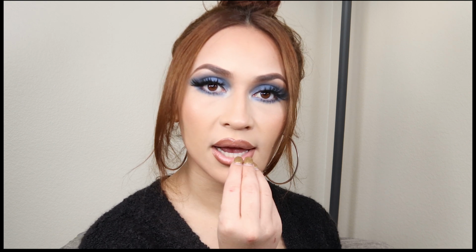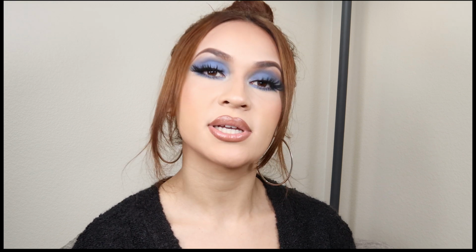Right now I'm wearing the super nude color, and you can see it's really pretty. I used a brown lip liner. I did not use a KKW lip liner because I do not have one.